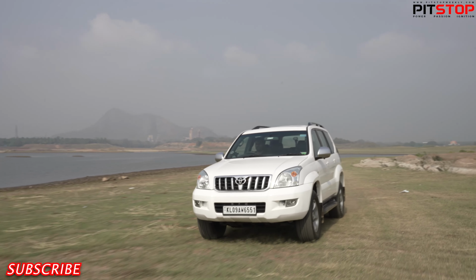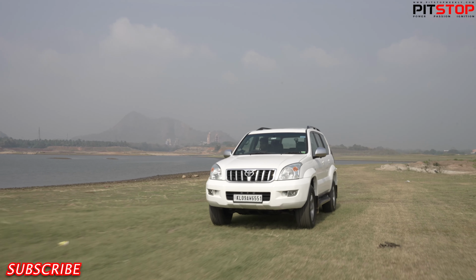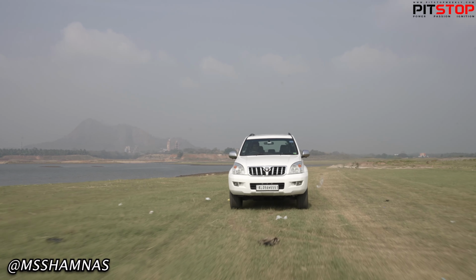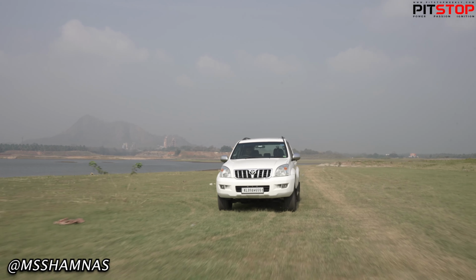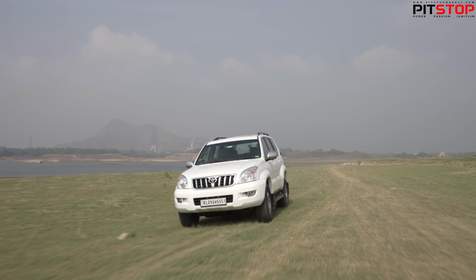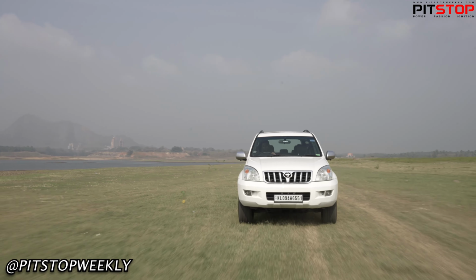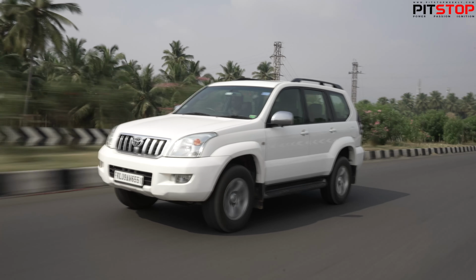The engine is actually lovely. You just press the throttle and it goes. The smoothness of the engine and the suspension is unparalleled. I didn't expect this kind of smoothness from such a big SUV, to be very frank. So that's my take about the Land Cruiser Prado.